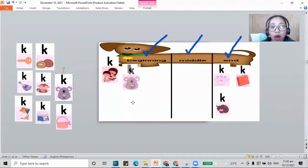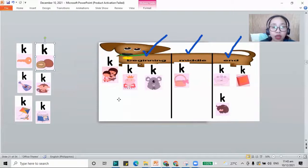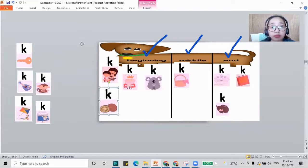How about koala? Koala. It's at the beginning. How about basket? Basket. It's in the middle. How about kiwi? Kiwi. It's in the beginning. How about monkey? Monkey. It's in the middle.